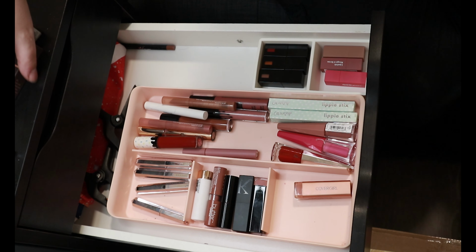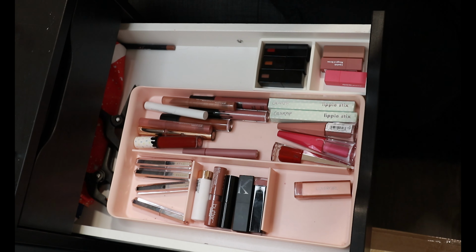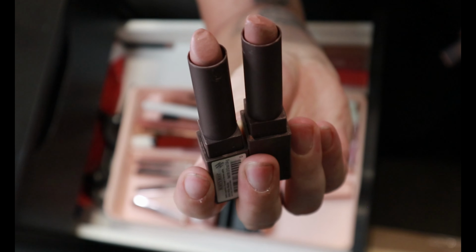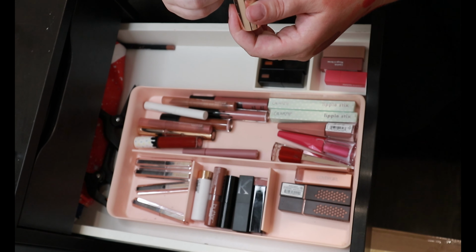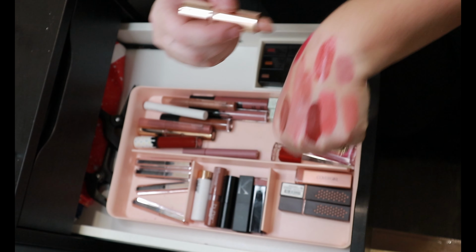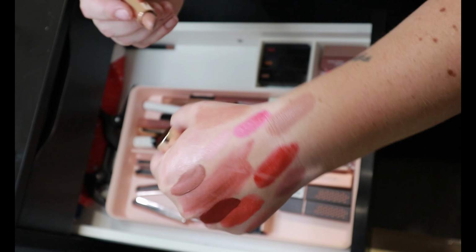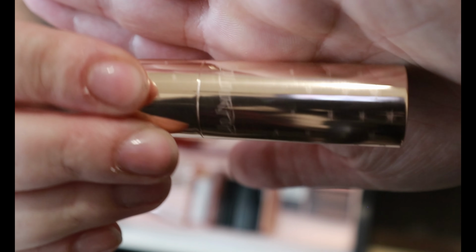I've got my two Burt's Bees. These are both in the shade 500. They're both open because, of course, I can never help myself. Just a nude lipstick. Who are you? Oh, ColourPop. I didn't know I had any of their bullet lipsticks. This is in the shade Tiptoe. It's like a really nice beige nude. The packaging's really cute. It's got little stars all over it. Too cute.